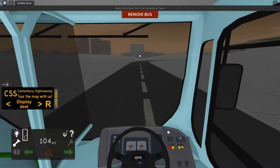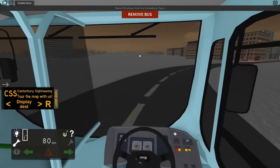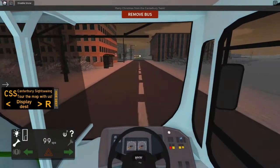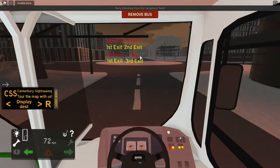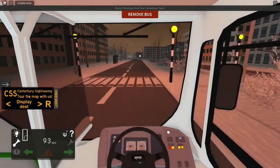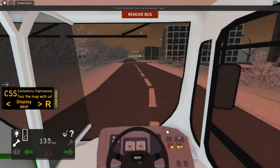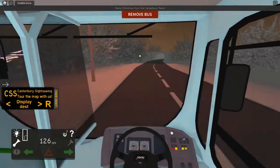I believe the next stop will be Vauxhall. Quite an odd choice on the route organisers' part, however, we will show you it anyway. Next up is Canterbury Hospital. We'll be there soon. Do not be alarmed that the bus is in the middle of the road at this point, it's due to the height of the tunnel.